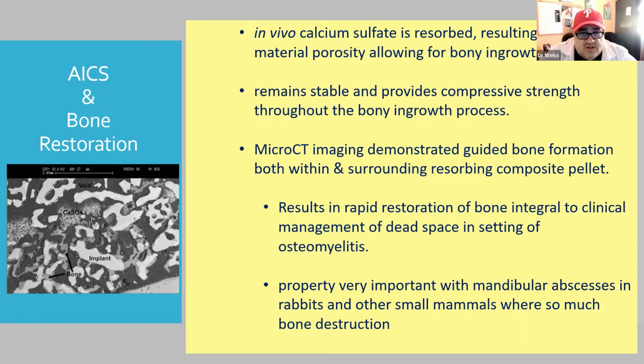So this results really in rapid restoration of bone, which is really integral to the clinical management of dead space in the setting of osteomyelitis. And this is extremely important when we're dealing with mandibular abscesses in rabbits and other small mammals where there's so much bone destruction in the dental arcade and just the mandible itself.